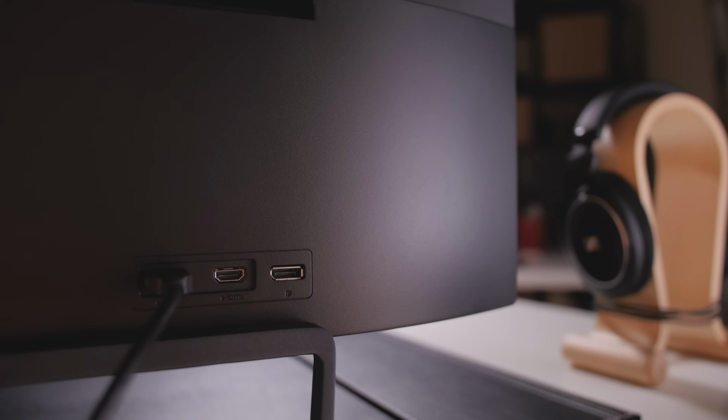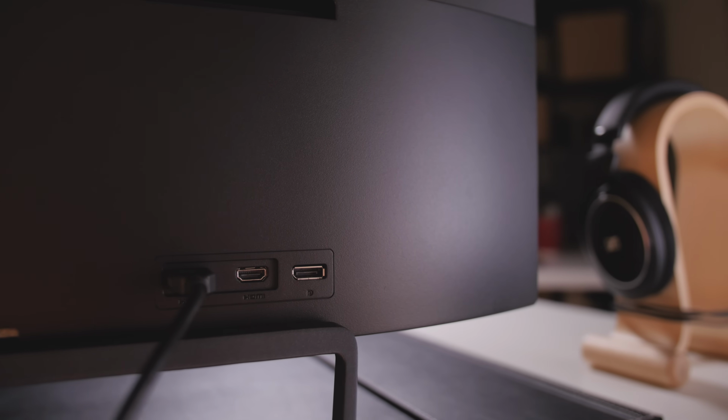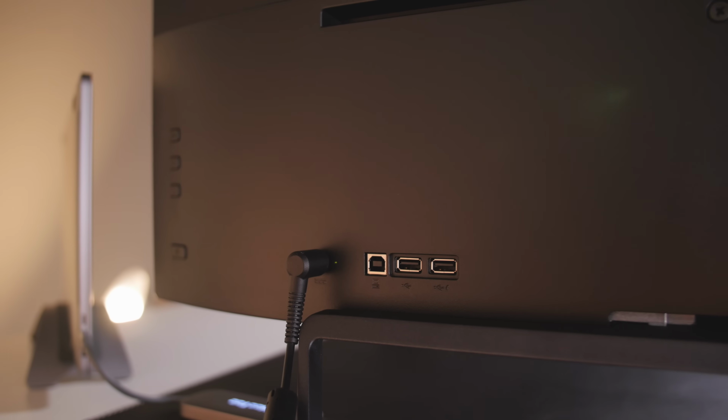Now, round back, we're looking at 2 HDMI ports, a display port, as well as 2 USB 2.0 Type A ports, and a single USB 2.0 Type B port.